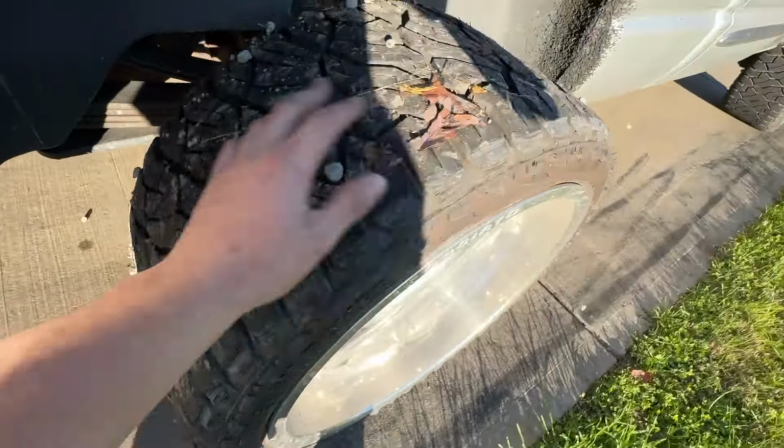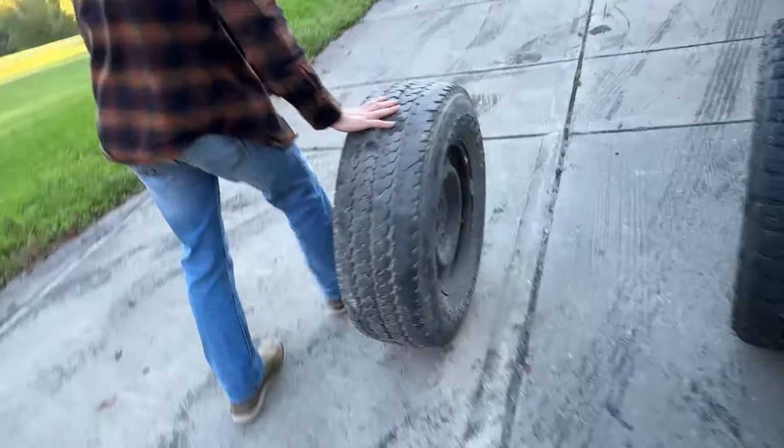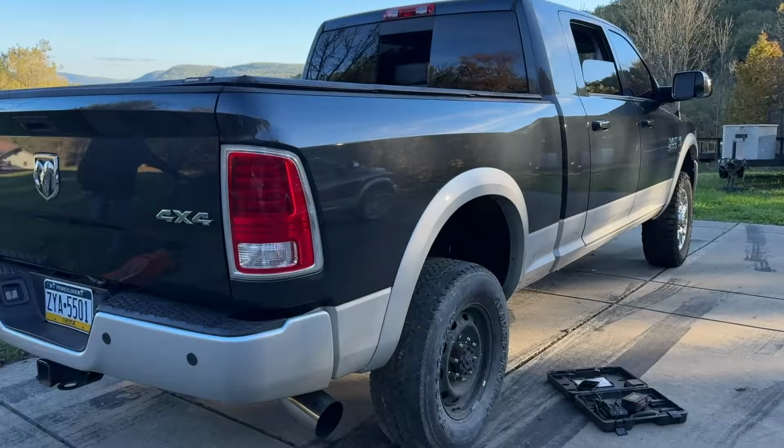Look at all these rocks, bro. All right. We got one. There's a mint unit right there. A little bit better than that rusty pile. Oh yeah, that one fits a little bit better. Oh yeah, we're ready to rip now.